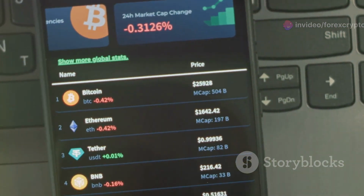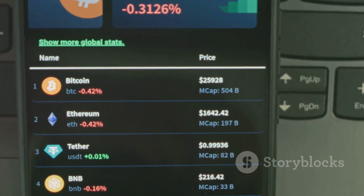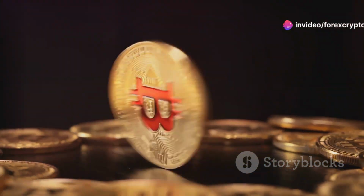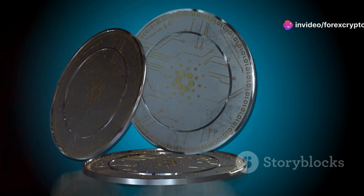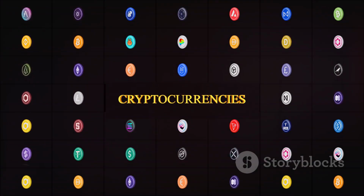Section 9. Exploring different cryptocurrencies. Besides Bitcoin and Ethereum, there are thousands of other cryptocurrencies available on Binance. These are called altcoins. Some popular altcoins include Binance Coin or BNB, Cardano, also known as ADA, and Solana, referred to as SOL. Each cryptocurrency has its own unique features and use cases.